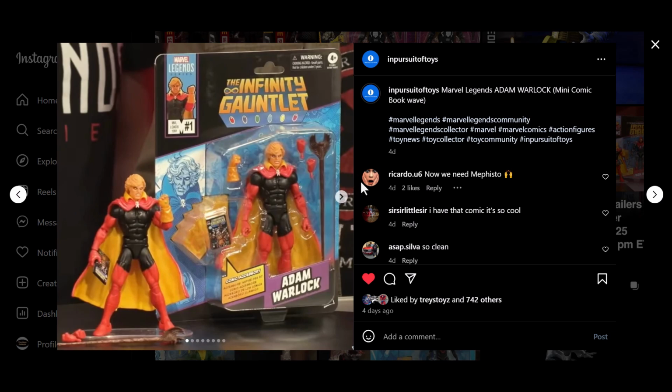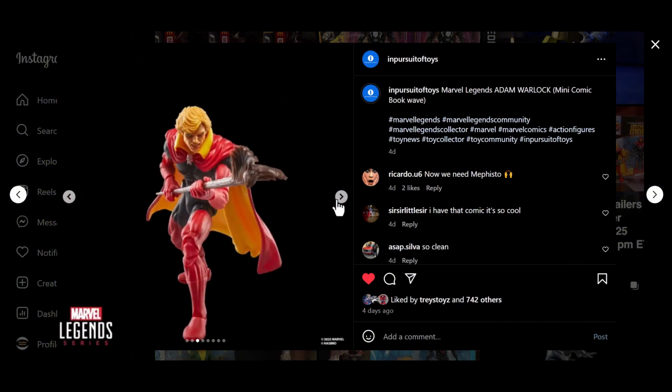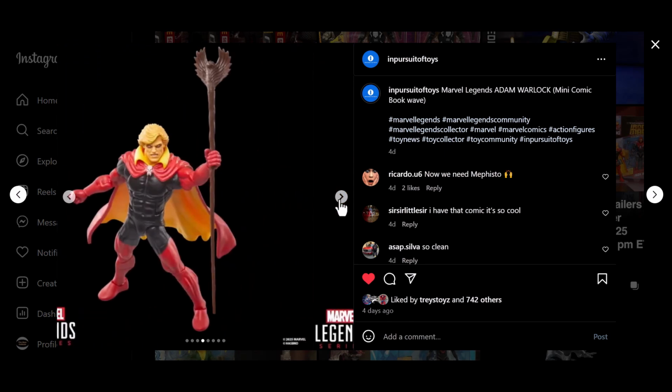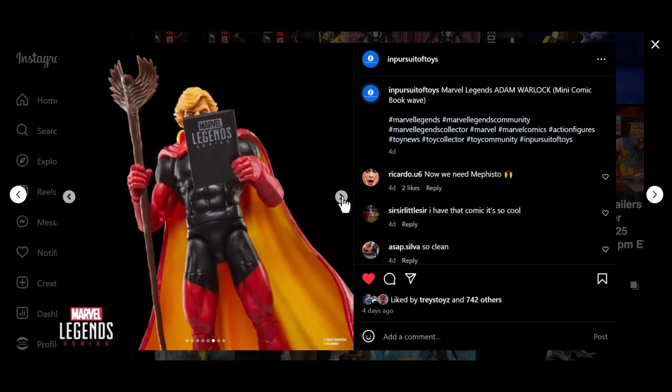But whoever this person here is that commented, now we need Mephisto. Yes, I agree. We need Mephisto. But let's check out some shots here of Adam Warlock. I cannot wait to get this figure. This will be the one. I will pre-order this one. I don't want to risk missing this one in stores. It will be pre-order when this goes up. Right there, that reminds me of the one comic panel. That's the pose he kind of has when he has the gauntlet on.